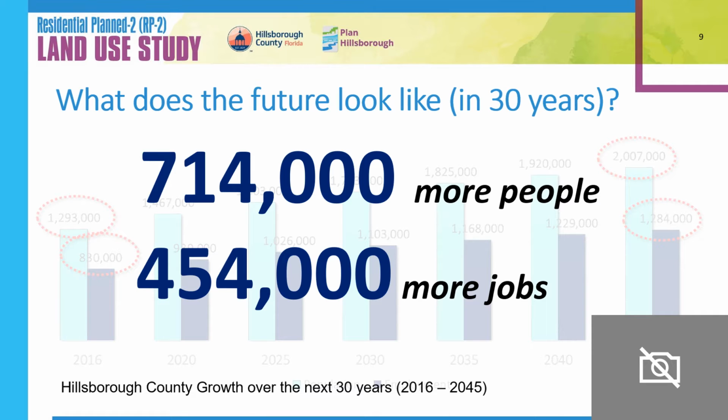One of the things we've talked about in the past is the amount of growth that's occurring in the county. It's projected over the next 30 years, over 700,000 more people will be moving to Hillsborough County. So it's really starting to talk about how many more people do we want? How many more people should go into RP-2 areas?